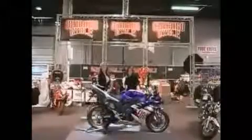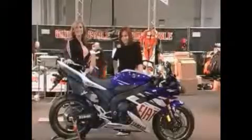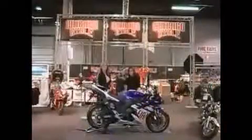This is a very hot bike. In fact, it's a limited production race bike. They only made 380 of them. This is at Chicago Cycle.